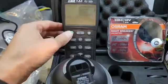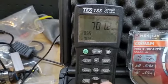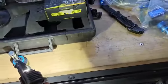Alright, starting out with the halogen. Oh, we should probably turn it on. Turn it on the lumen reader. Halogen bulb, 700 lumens. Alright, next one.